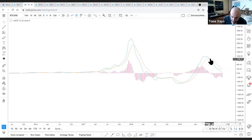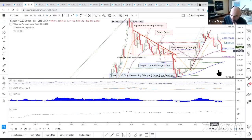We did have this giant MACD crossover to the downside, and I pointed to this as being a potential major danger zone. The MACD is also about to break the zero line, which is also not good. The MACD is generally late to the party, but I think it was August 19th. So right there, this is where the MACD crossed over in late August, and the MACD is saying, hey, don't buy into it yet.